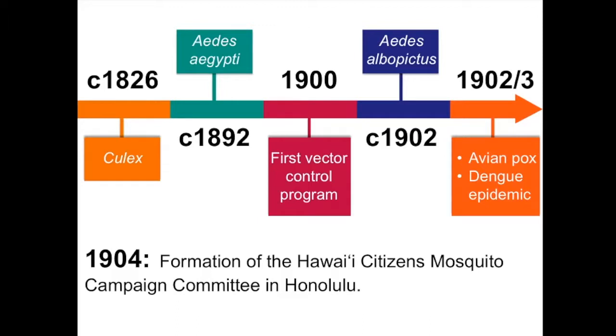And it was in 1904 that the Hawaii Citizens Mosquito Campaign Committee was formed in Honolulu. What's interesting is that I'm here today talking about mosquito control in Hawaii, but we've really been talking about mosquito control in Hawaii since at least 1904, and we're still working on this problem.